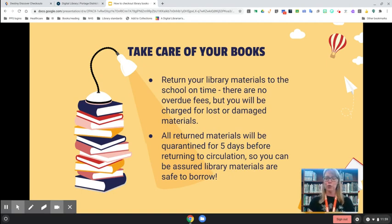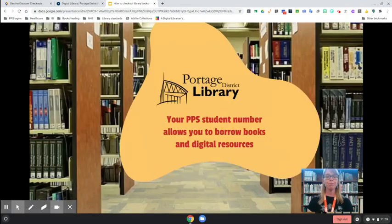And just to let you know too, when books are returned, they are being quarantined. So we are not even checking those back in and putting them on the shelf for 4 to 5 days. So books might take a little while to get to you just because they do have to go through that quarantine phase. But you know that the materials are safe for you to borrow because they have gone through that quarantine.